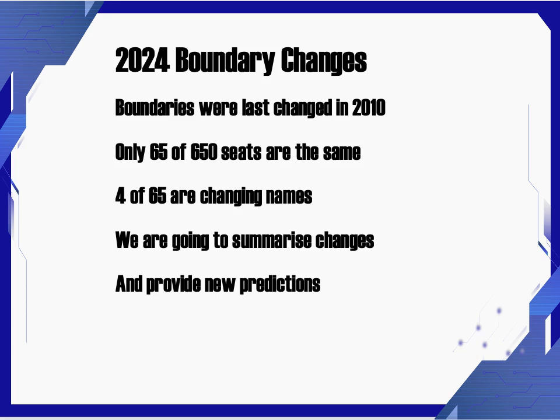There are some huge changes, such as the city of Chester, which now has 2 seats, but some seats are being completely dissolved, with populations moved to neighbouring seats.